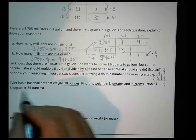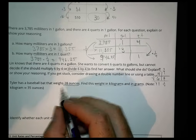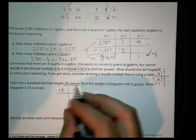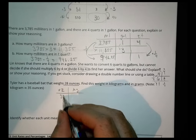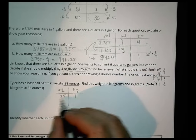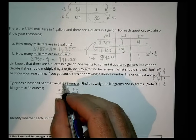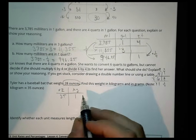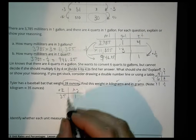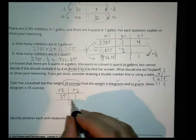And we know that 1 kilogram is 35 ounces. So here's our ounces, here's our kilograms. We know that 35 ounces is 1 kilogram. That's great news. And we want to figure out for a 28 ounce bat how much it is in kilograms and then in grams. So let's take a look here.